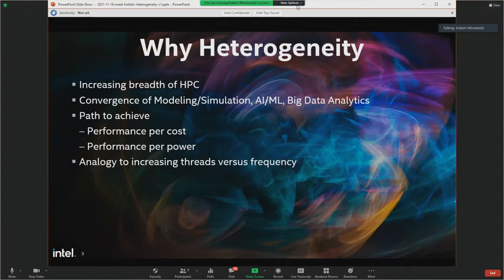So when you think about having to cover the breadth of this, the best way to achieve the performance per cost and the performance per power that we need is by moving to heterogeneous processors, not just the GPUs, but vector computing, spatial computing, as well as matrix computing. All of these, we believe, are going to be important going forward.